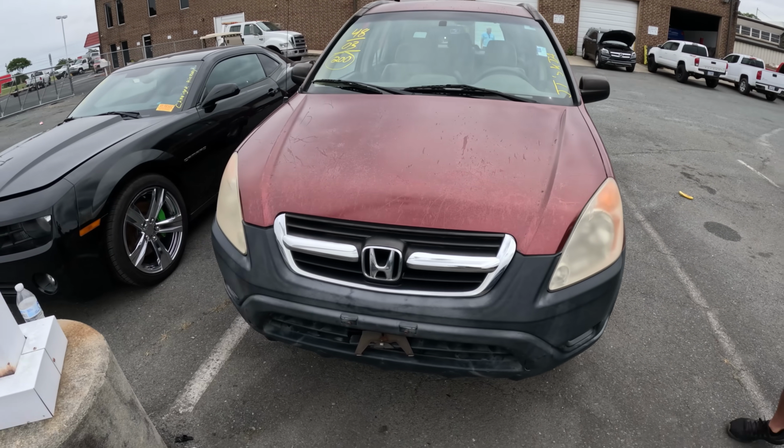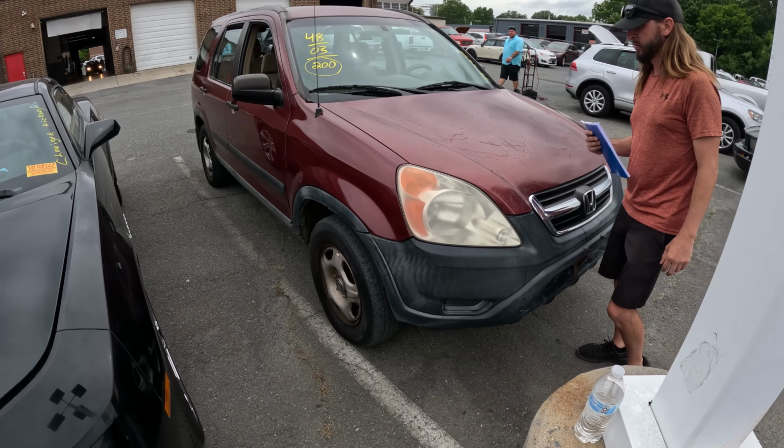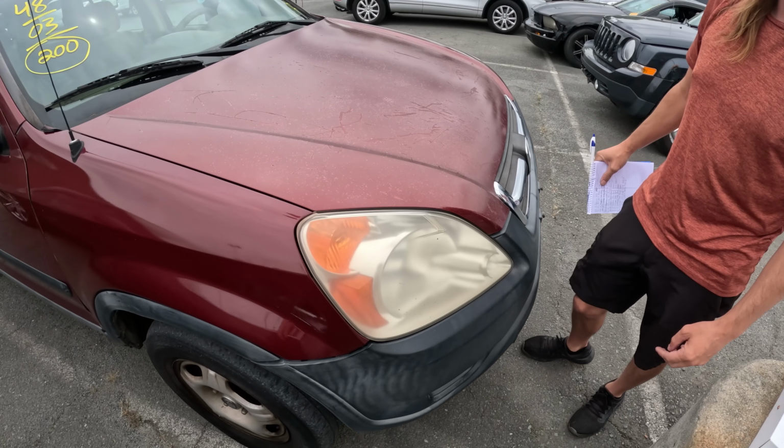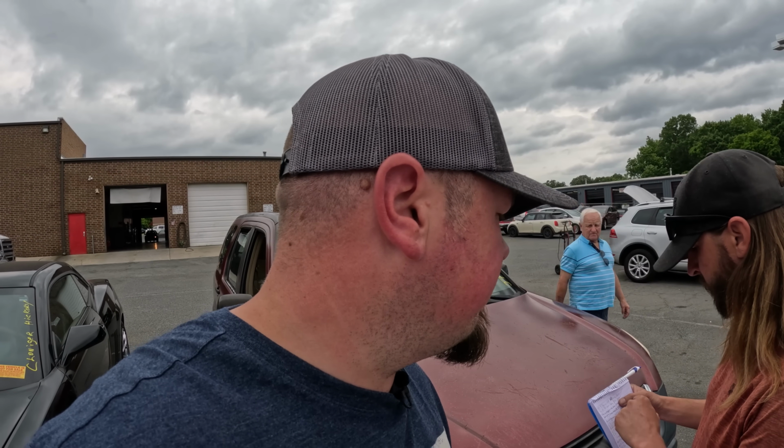All right, here's a CRV we bought. It's a 2003. Faded paint, our favorite, means cheaper. Even though it's ugly, it doesn't matter. Paid $1,500 for it. So we'll sell it for $2,500, $3,000. Yeah, so that's cheap enough for a CRV.